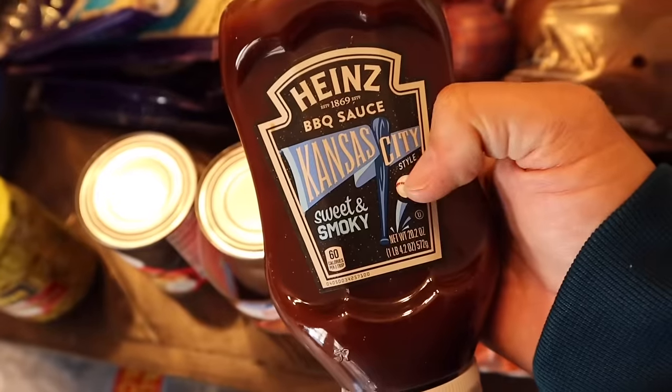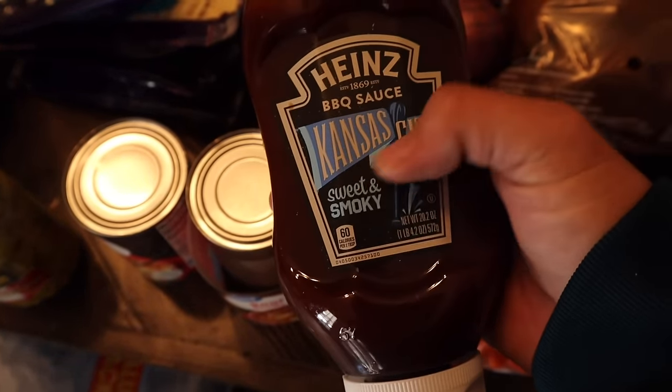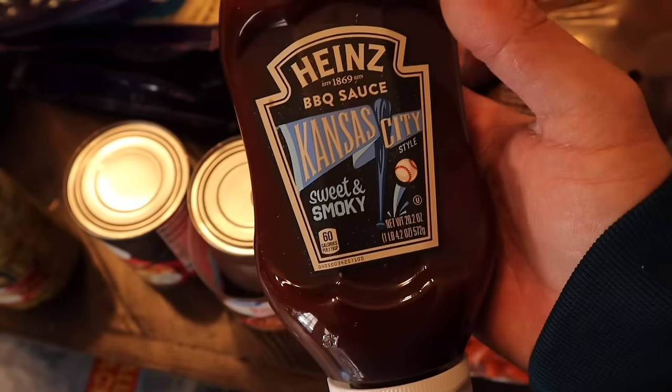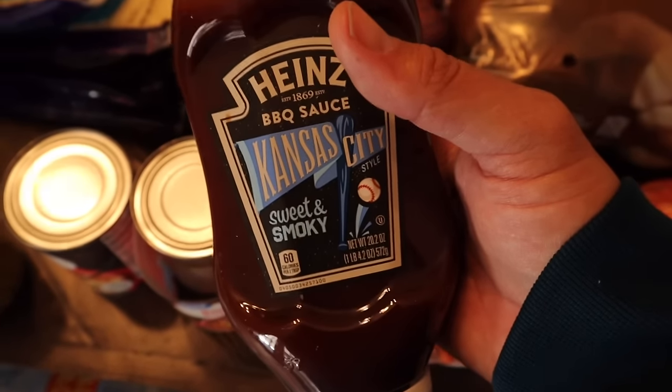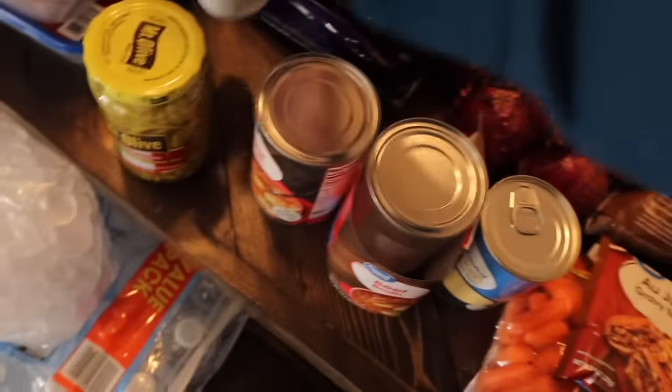Rena got a brand new barbecue sauce. It's supposed to be sweet and smoky. I told her I'm on to her because it says Kansas City, and as anybody else knows, she's been obsessed with that football player romance with Taylor Swift. That's why I think we got it, but can't get her to admit that.